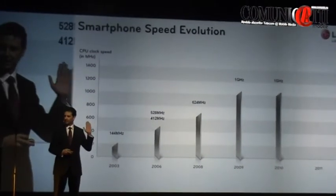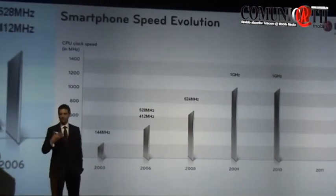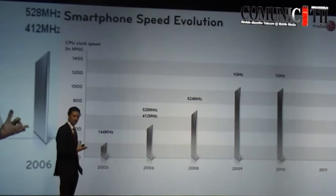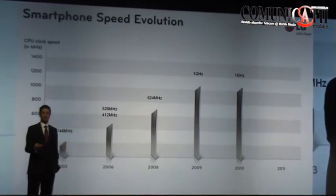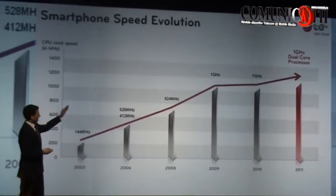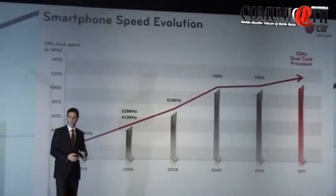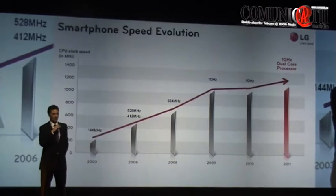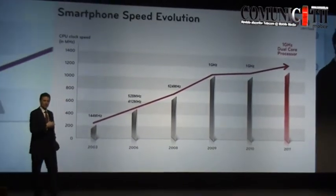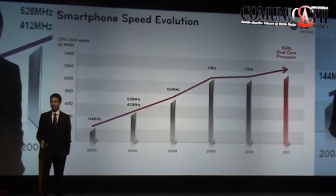Before we go into the details, allow me to do a reflection on what has been the performance war of the last few years. As you can see, consumers want to do more and more with their smartphones, and manufacturers have been trying to increase the clock speed of their processors to meet those demands. Last year, for example, we had 1 GHz-based smartphones as probably the standard in the high end of the smartphone space. But this year, with the introduction of dual-core processor-based smartphones, the bar has been raised once again.